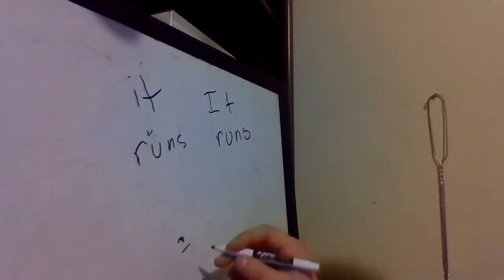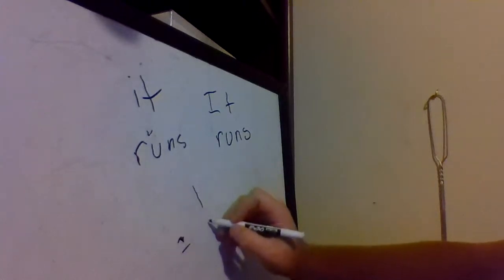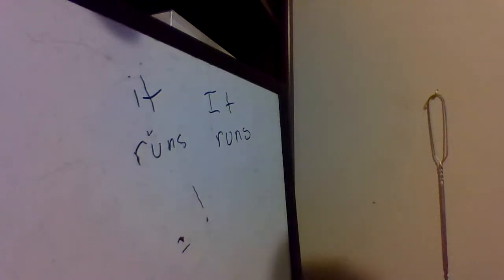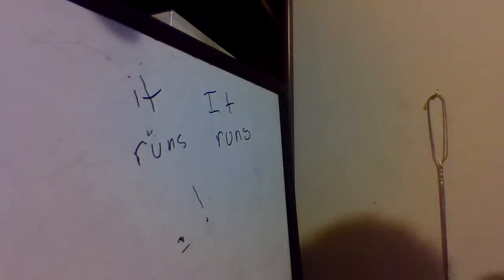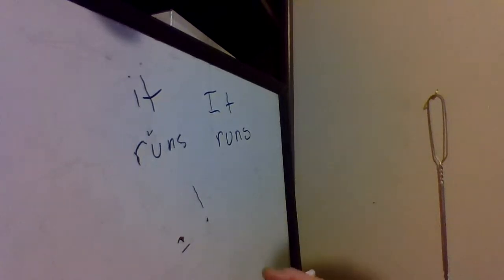And punctuation can be a period. It can be a question or an exclamation point. That means we're excited or we're saying it loud, like we're seeing a big scary spider and we're saying, "It runs!" That would be the time we would use an exclamation point.